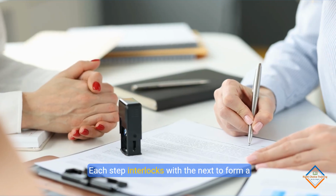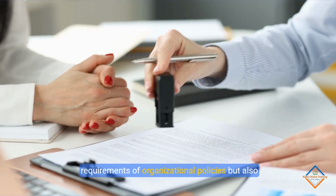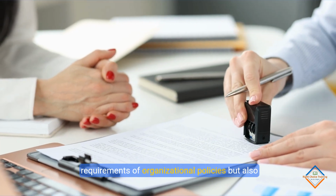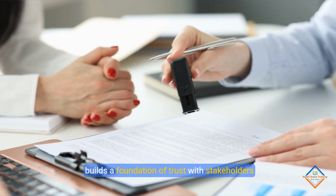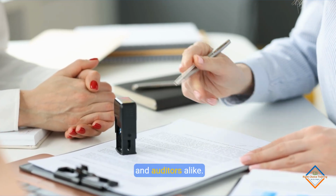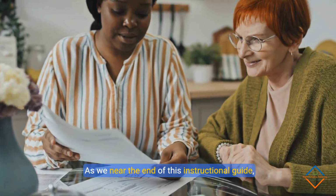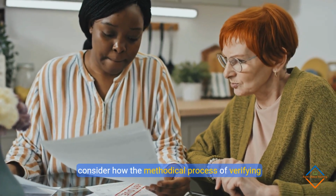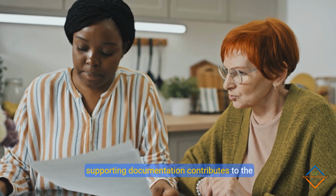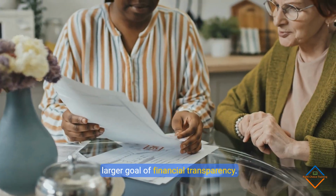Each step interlocks with the next to form a cohesive system that not only meets the requirements of organizational policies, but also builds a foundation of trust with stakeholders and auditors alike. As we near the end of this instructional guide, consider how the methodical process of verifying supporting documentation contributes to the larger goal of financial transparency.